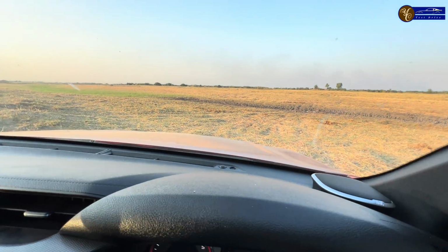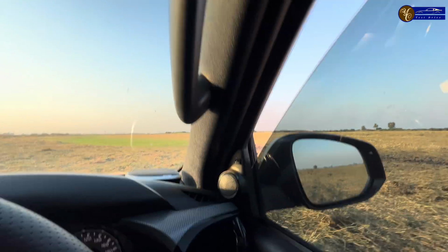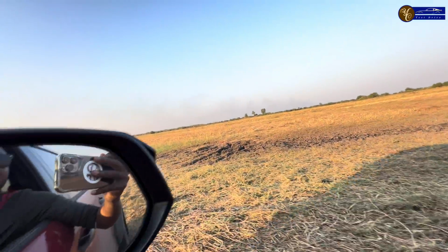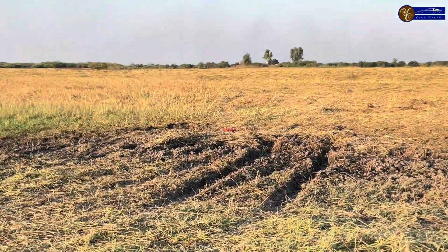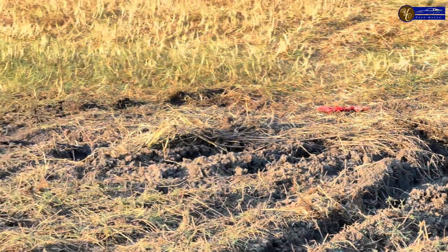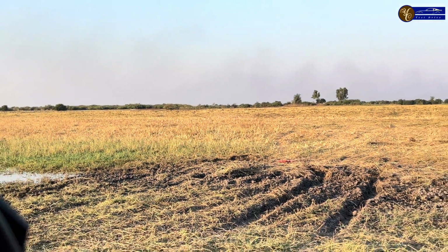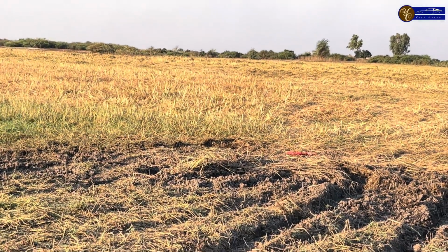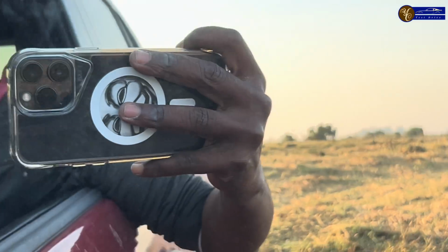There's a point here where we need to cross a bit of muddy place, trying to figure out where to cross, because it looks like people were dancing there. You see how it looks like here? Seems like we need to cross somewhere, maybe close to the water. But I think here, it's dry here.